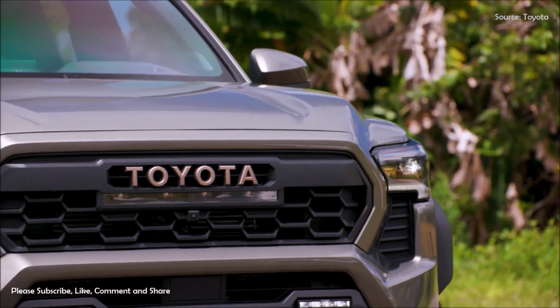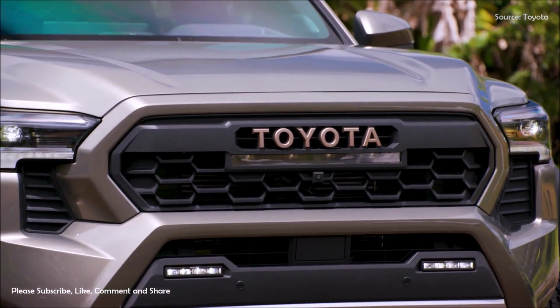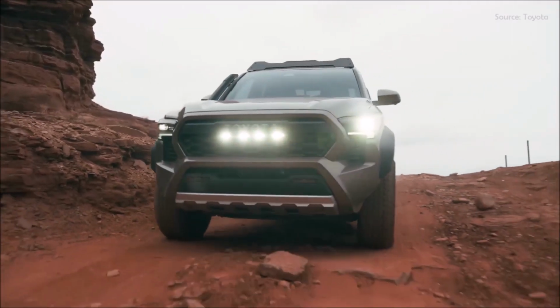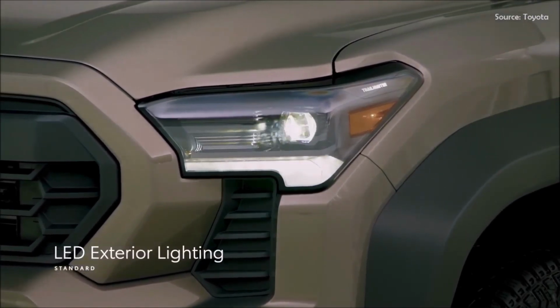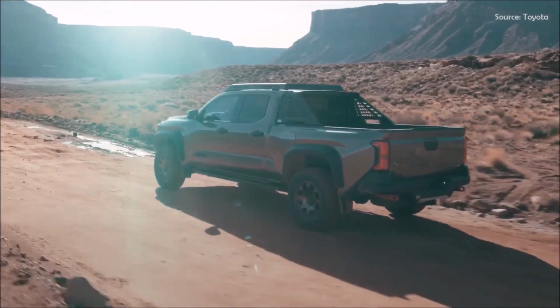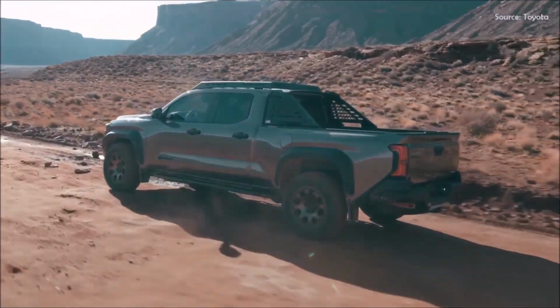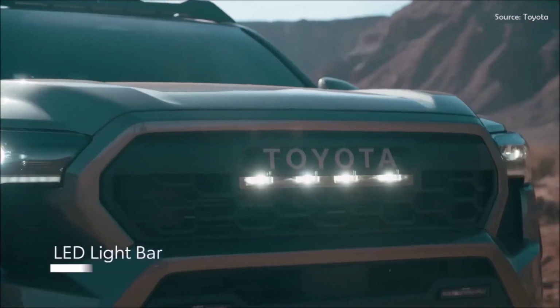Trailhunter is equipped with a bronze-colored Toyota Heritage-inspired grille with an integrated 20-inch LED light bar that's complemented by white or yellow color-switching rigid LED fog lamps. A new integrated LED light bar works in conjunction with the LED headlights to optimize beam pattern aiming for balanced light output with significant range, and a set of rigid white LED fog lamps increase visibility during inclement weather.